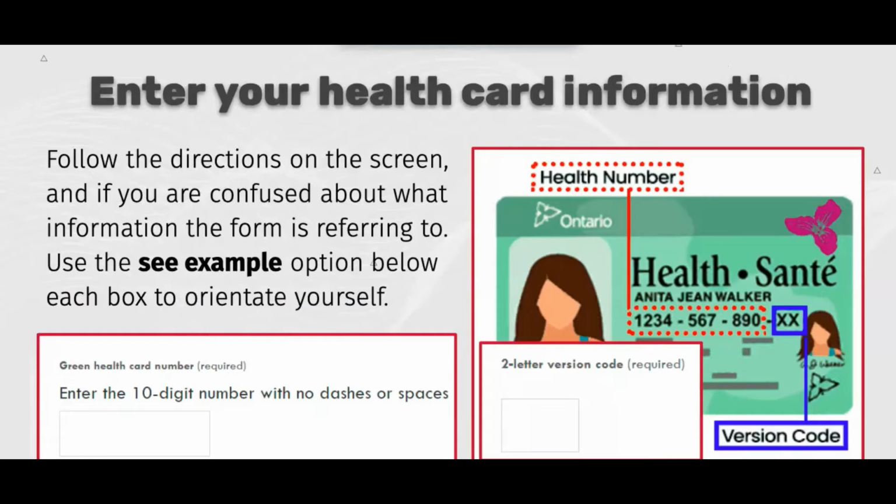Okay, so after this, you will be prompted to enter your health card information, and you go ahead and follow the directions on the screen. If you are confused about what information the form is referring to, you can use the See Example option below each box to orient yourself. And right here, we provided an example for everyone to see where the health number is, the 10-digit one, and then the 2-letter version code in blue. So this is an example here of the green card.